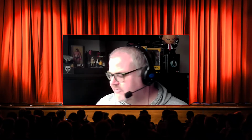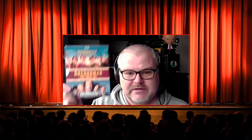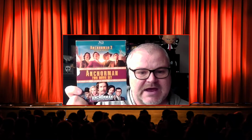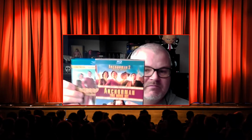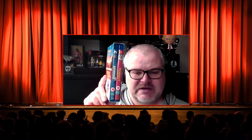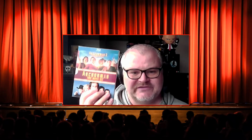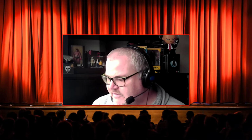The next box set I have got is Anchorman and Anchorman 2. It's one of those box sets where both the films are in that little box set there. So I quite like box sets like this, even though it's the normal versions of them in there. It still makes it look nice and tidy on your shelf. So pretty pleased with the Anchorman box set that I've got. Very funny films.